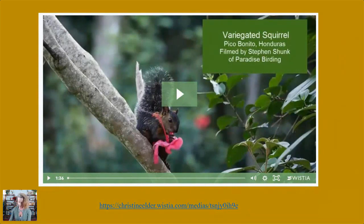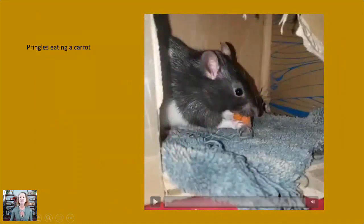Okay, next, let me see, where are we next here? Oh yeah, so this is my rat Pringles, and she's eating a carrot. Okay, so kind of in the same position. You can see those really big, cute ears, those big eyes, the whiskers and the little hands. Okay, so let's just try this.